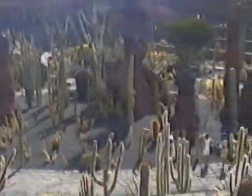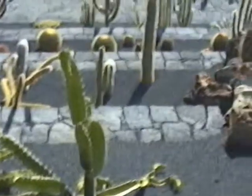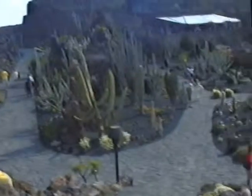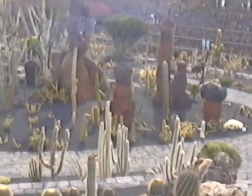Let's go to the edge. Lots of cactus. It is quite cool. Different levels. I don't think it's all videoing, but look at that lovely windmill up there. Right, let's go look at cactus. Or cacti.